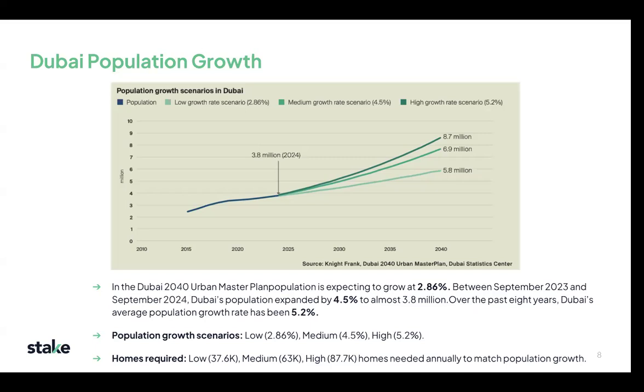So in the Dubai Urban Master Plan, there's forecast population growth of 2.86% per year, which is quite conservative, because if you look at the population growth from September 2023 to September 2024, so just the most recent data, Dubai has already grown at 4.5% as a population. What does that mean? More demand for housing. And if you look at the last 8 years, rather than just the last year, it's actually grown at a really remarkable rate of 5.2% per year.